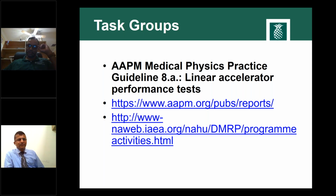And also, since I am addressing a global group, I know most of the people attending this conference will be following IAEA protocols, which is shoulder to shoulder with the American Association of Physicists in Medicine suggestions and recommendations. So technically, we all follow the requirement and the need for organizing a robust QA program.